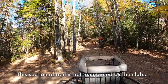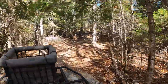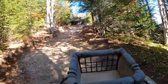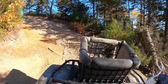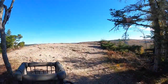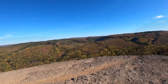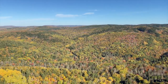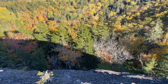All right. So this is Friar's Nose Trail. The steep section to get to the look-off. Bit steep, but if you want to venture up, you get a view like this. So yeah, you definitely want to watch it here. She drops right off.